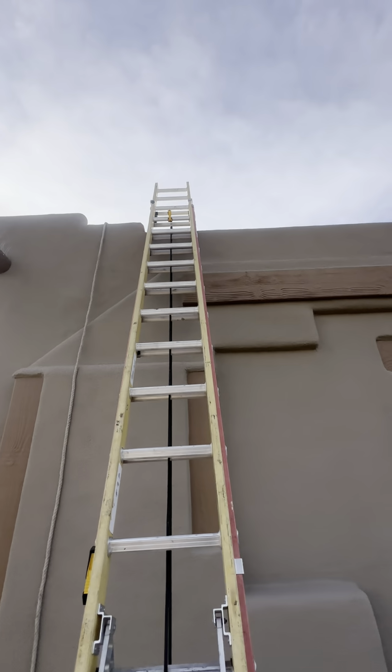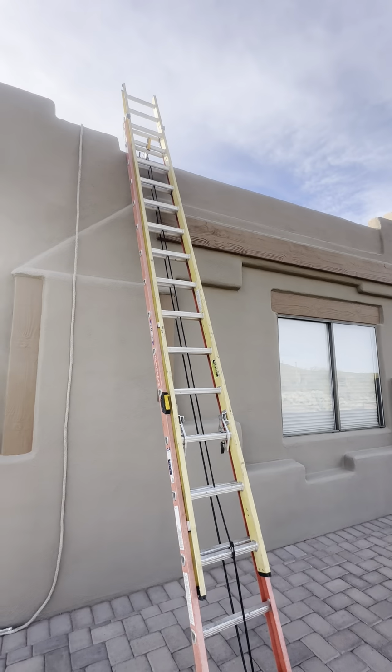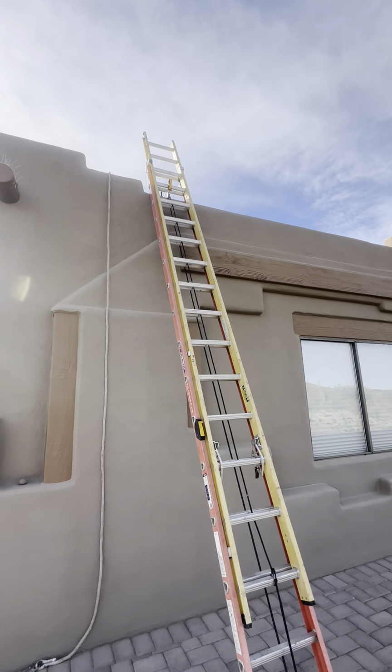The reason why we put clamps on our ladders is so if it's windy, the ladder doesn't fall over. And then also when you're stepping off, the ladder doesn't move side to side.